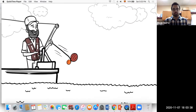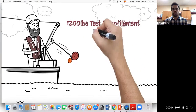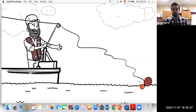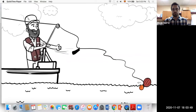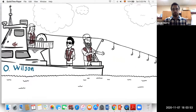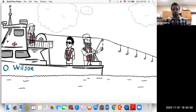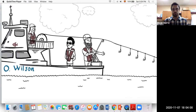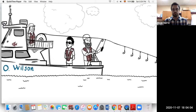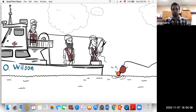To set the gear, we attach buoys to one end of a reel of 1,200-pound test monofilament, the main line, and release the buoys and main line into the water. Then we attach a heavy weight to the line to mark the beginning of the bottom long line. As our captains drive the boat forward, we clip gangions to the main line at 60-foot intervals. Once all the gangions are in the water, we attach another weight to mark the end of the bottom long line. To finish the set, we add buoys to the line and cut the line from the reel.